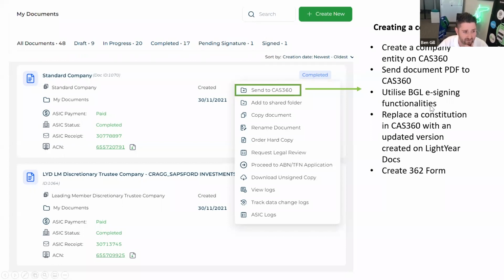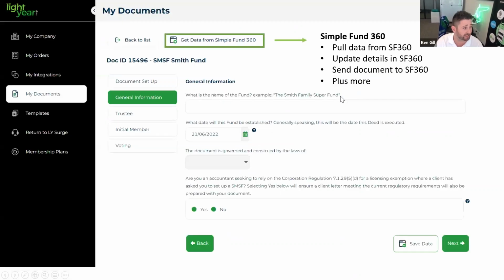Companies, most banks don't accept it, so just be careful on that, but I'll send you the ebook. Now you can replace all your constitutions in CAS to upgrade to a successor director solution. And then once you create a company, the next step is to create the 362 form. So there'll be create a 362 form and push it straight across. So that's the CAS 360 integration, but make sure you please email me so we can put you on the list first so we can connect you.